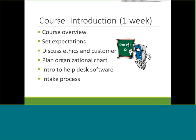We also talk about how we're going to organize the class, and I'll come back to this in a later slide. I do it a little bit different each semester, but we talk about whether we're going to work in teams or individually, that sort of thing. In the introduction, we also talk about the help desk software we use, and I have a slide on that. We use a software called OS Ticket, and then we discuss our intake process. What does the process look like from start to finish, from when the customer walks in the door until the time we close out the ticket at the end of the process? Okay, next slide.